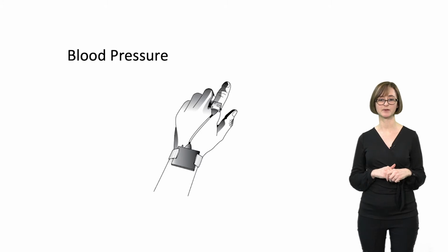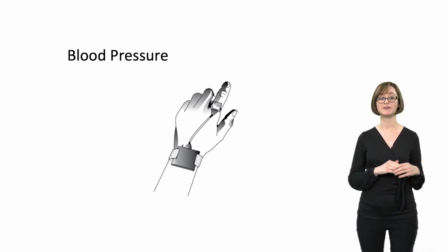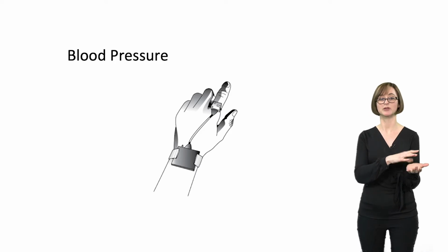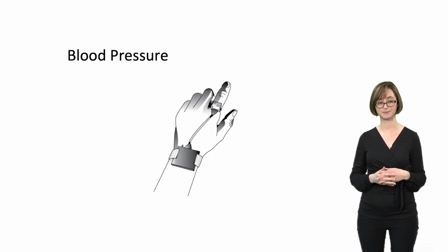Another method uses a technique called pulse wave propagation, which measures how fast the pulse of blood is traveling through your vessels. By sensing the pulse at 2 points, like the wrist and the fingertip, you can measure the time distance between them and relate that to blood pressure.